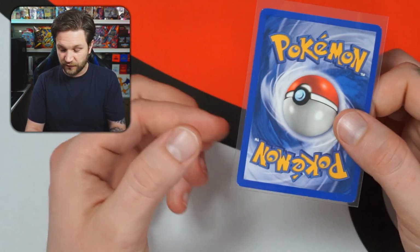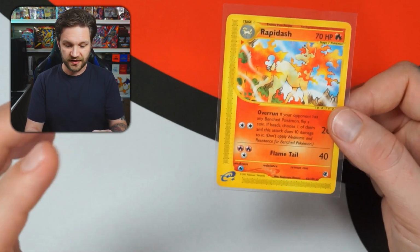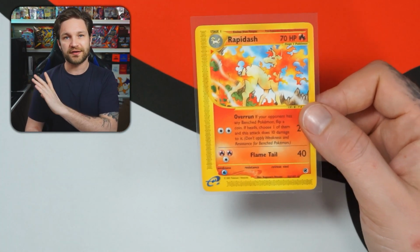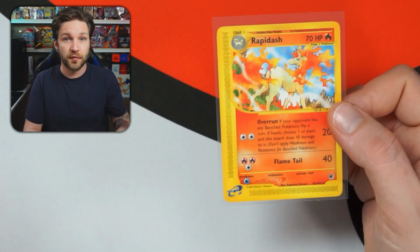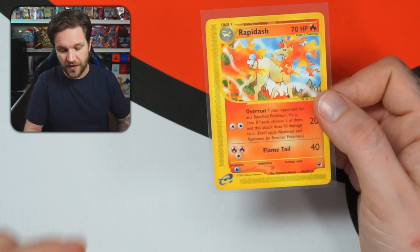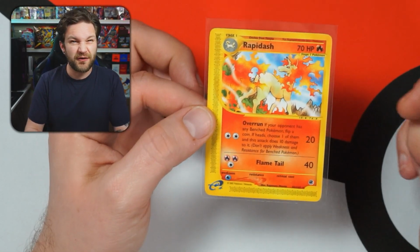62 of 165. Something you'll notice when you look for these Expedition cards, if you go and do some more researching, quite a lot of the cards have 2 artworks as well, especially if you go for the Gen 1 and Gen 2 starter Pokemon, which I'm going to show you some of in a moment as well. But you get 2 artworks, which is cool. But this one, guys, about £5.